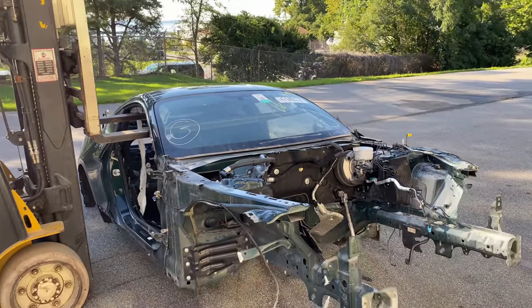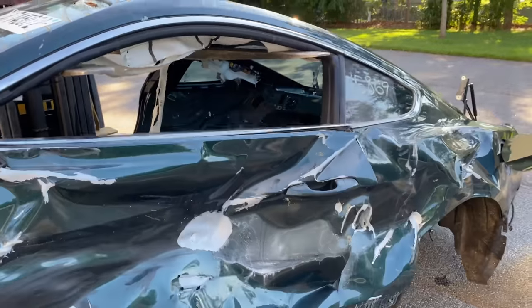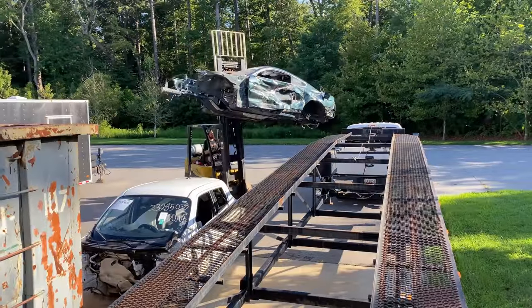Door not latched over there. Let me check. No, the door is not latched. Oh, it actually did. Yeah. Wow. Good work, Harrington.